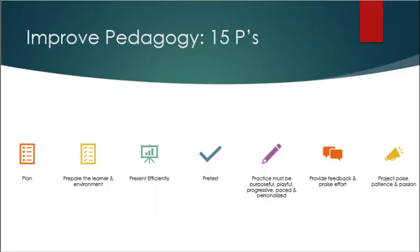In addition to understanding our athletes as individuals, it's important that we understand what pedagogy is and how to improve our own pedagogy in our effort to improve the learning of our athletes. What is pedagogy? Well, essentially, pedagogy is the art and science of teaching. It requires a knowledge of learning processes and the ability to use strategies to optimize learning.